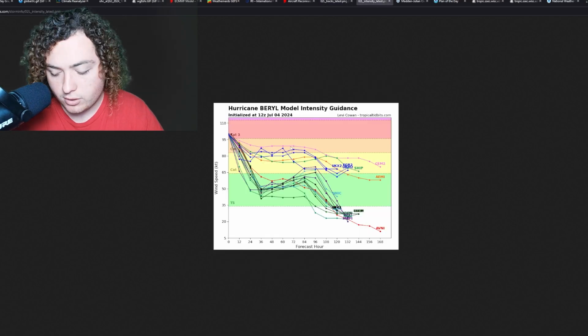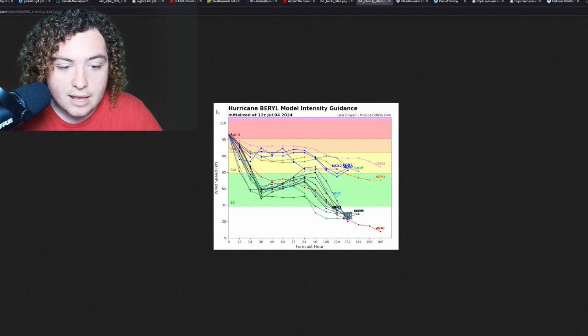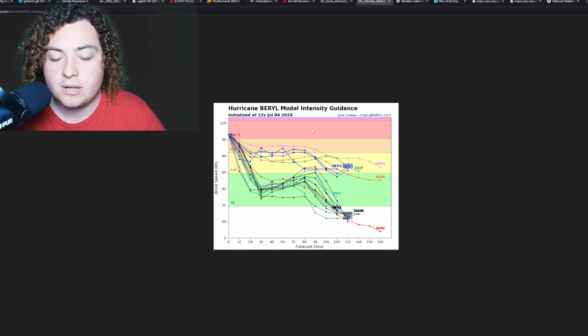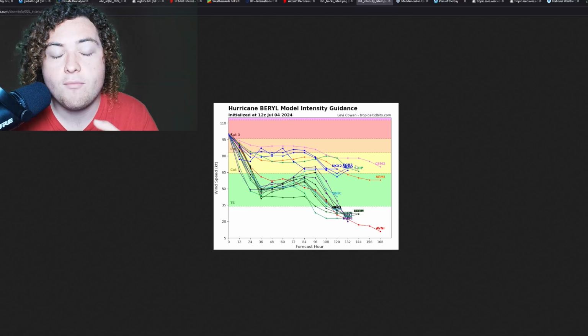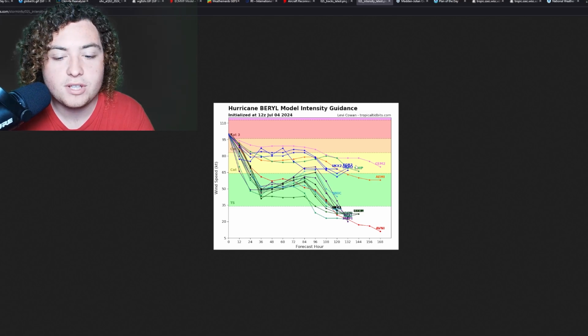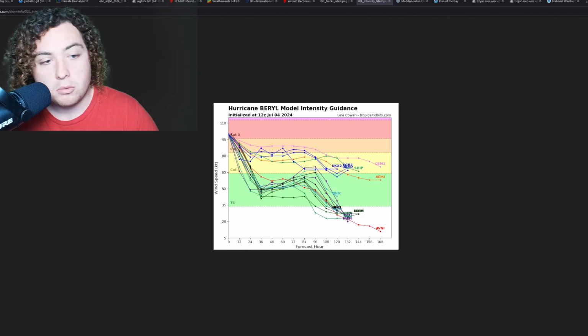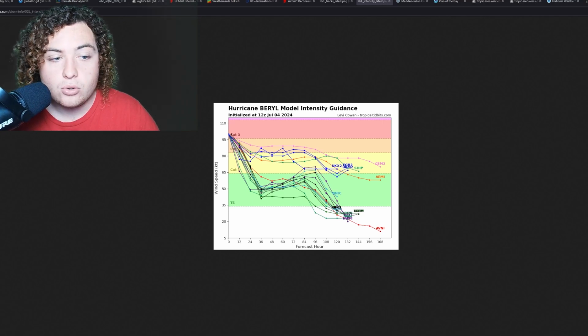Intensity models are pretty interesting, to say the very least. Intensity models have this thing weakening due to land interaction, and then we're starting to see a bit of a bounce back in the Gulf of Mexico, mainly due to the warm waters and the weaker wind shear as this thing continues to move through. So that's what we're dealing with when it comes to Hurricane Beryl.